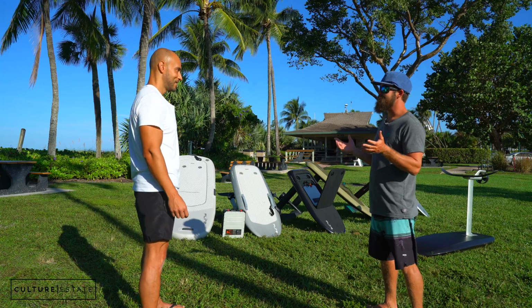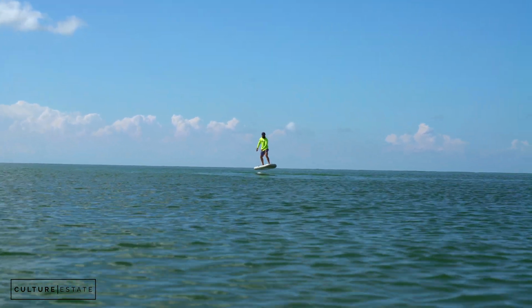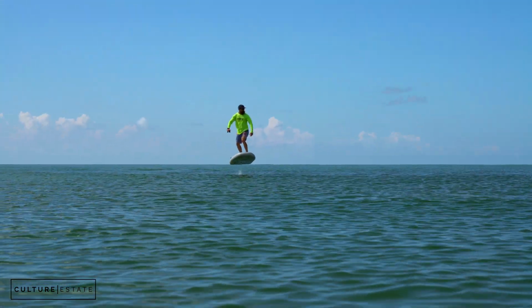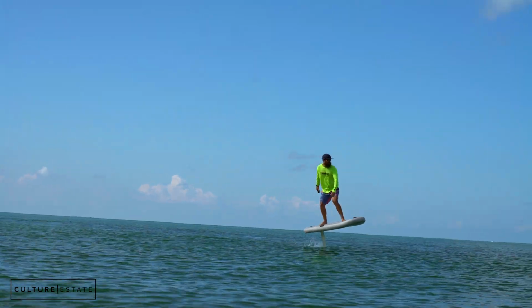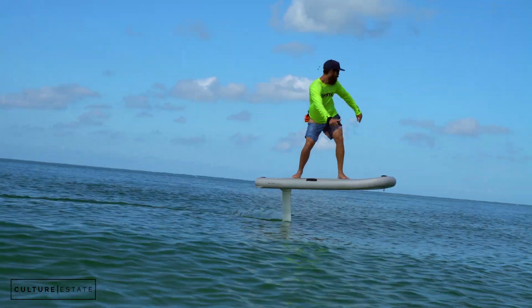I had no intentions on foiling. We didn't even know what foiling was. But over the last, I'd say 5 to 6 years, hydrofoiling has become the thing. Naples has always been known as the no wind zone. We just don't get winds here. It's always east winds. We have to travel to the Keys, we have to travel to the East Coast or up to St. Pete.